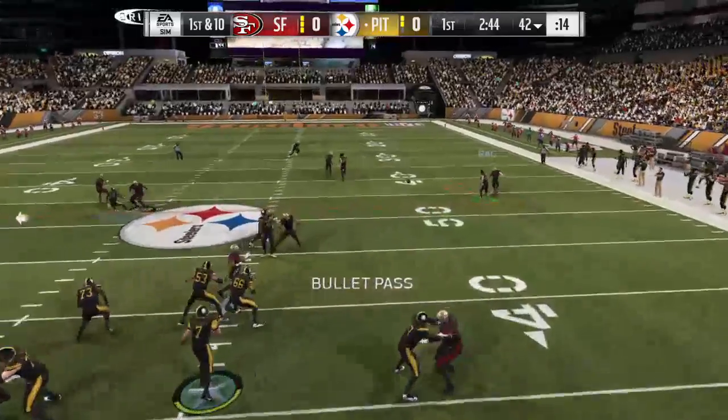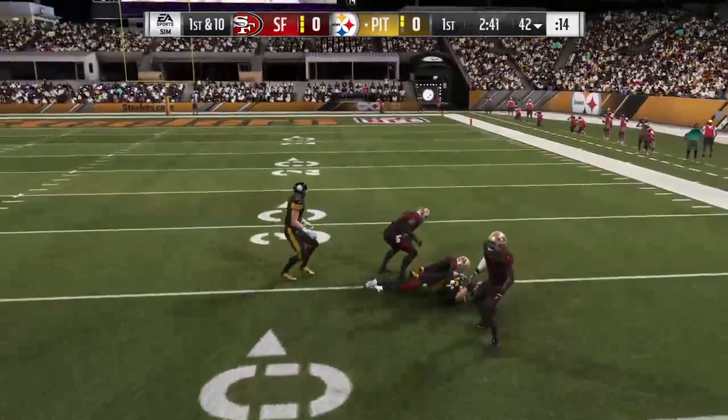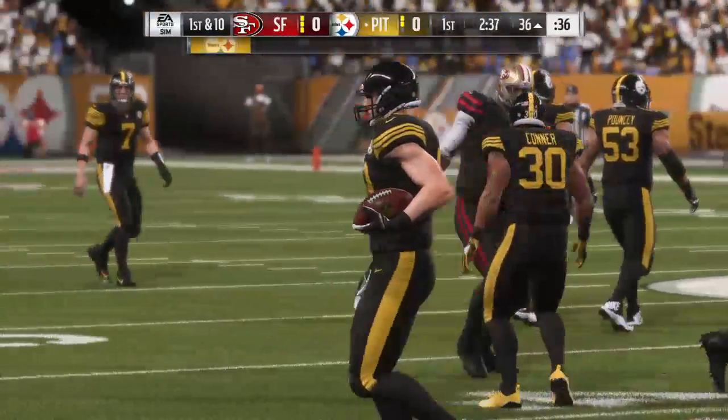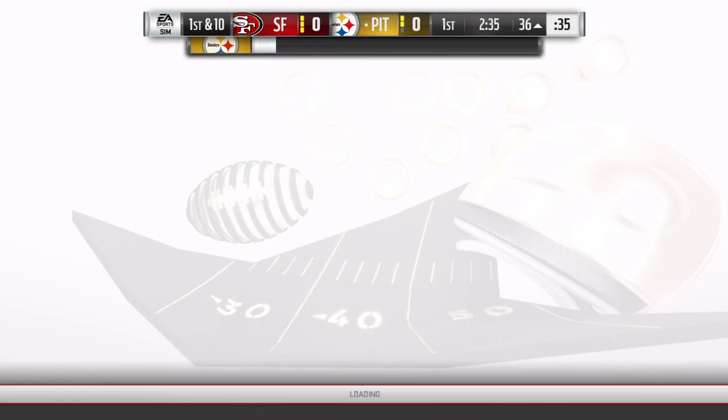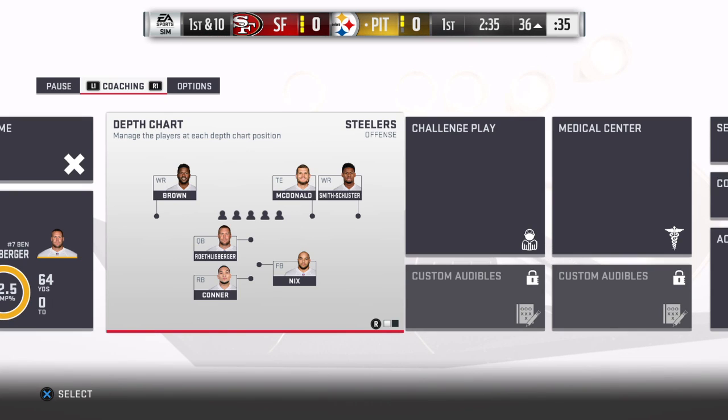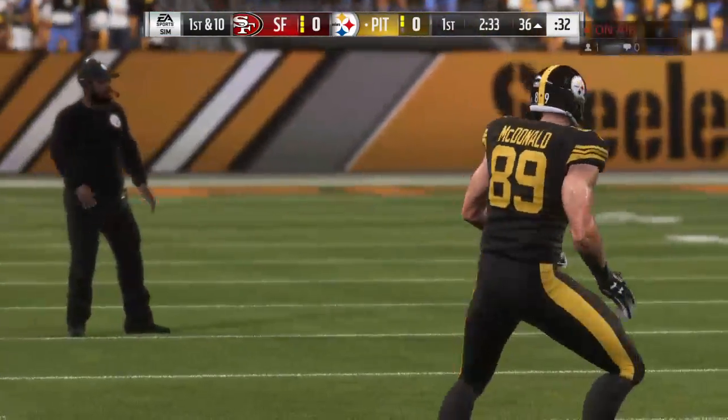They'll throw on first down with Roethlisberger. And he connects with Vance McDonald. And they'll get this well past midfield before being stopped just before the 35. A good pickup there, a 22. I am playing with him right now.